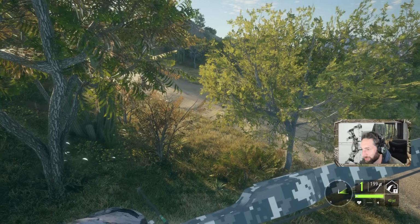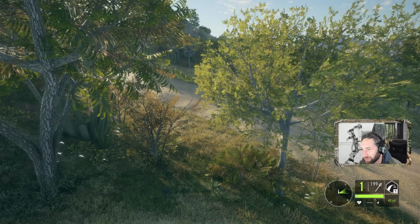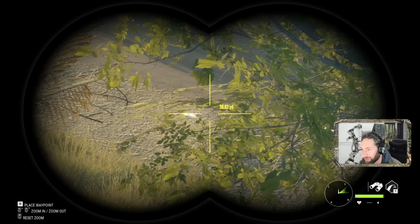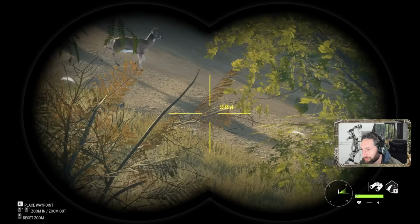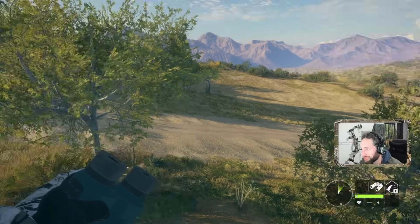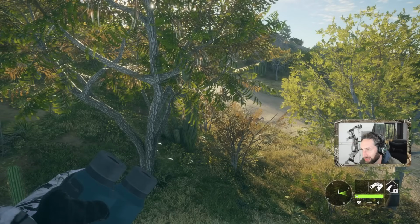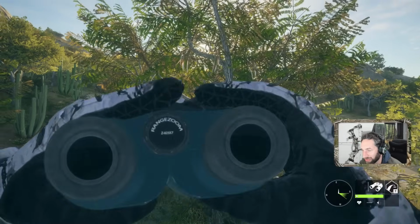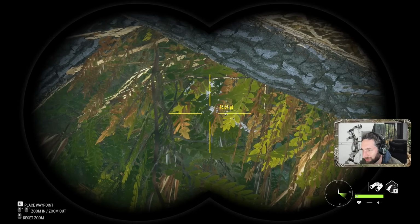Why don't I see any blood? I don't know. I mean, I feel like the percentage went down almost instantly. But there's no blood. And I don't even see our buck. Oh, he's down right there.